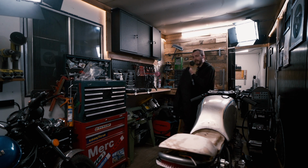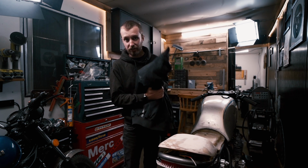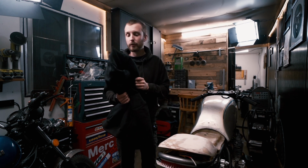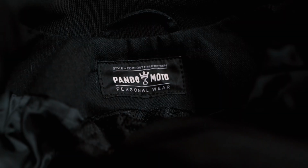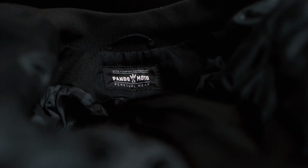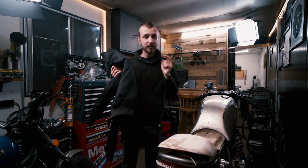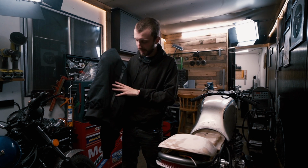So this jacket is great. Super lightweight, as I mentioned on the ride. It fits absolutely fantastic. Things like the lining and stuff, you just know it's quality. But the stuff that I want to talk to you about is the material that it's made out of. Cordura denim. Let's talk about some of the details of this jacket.